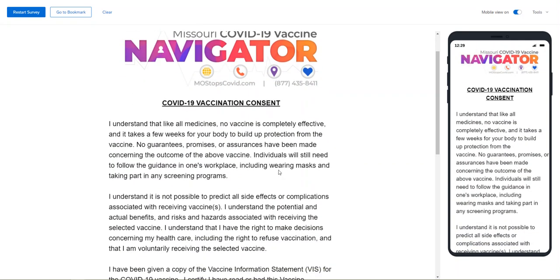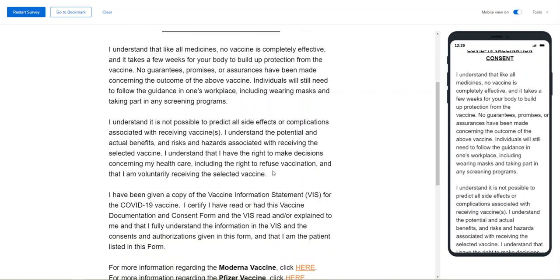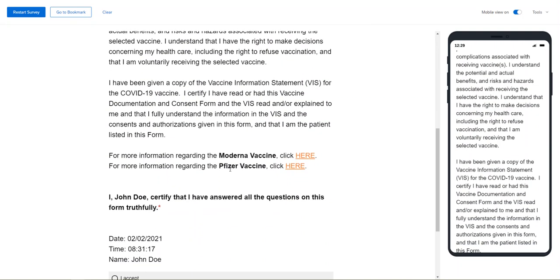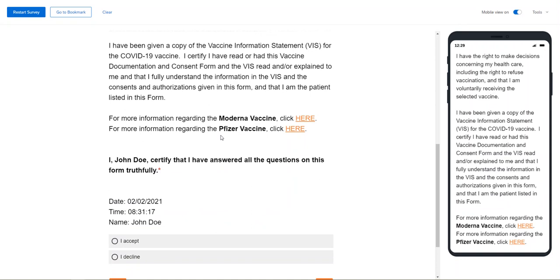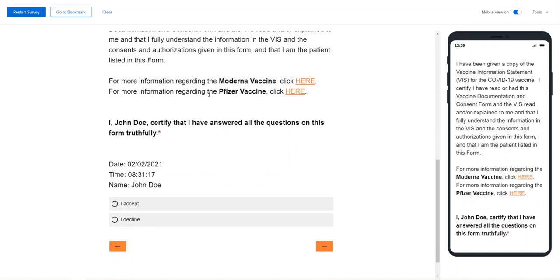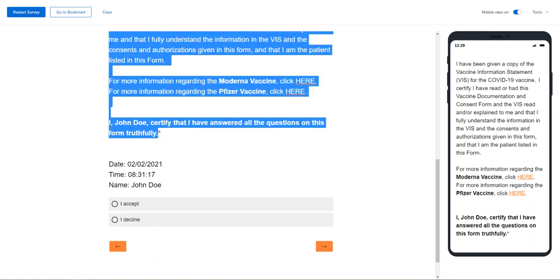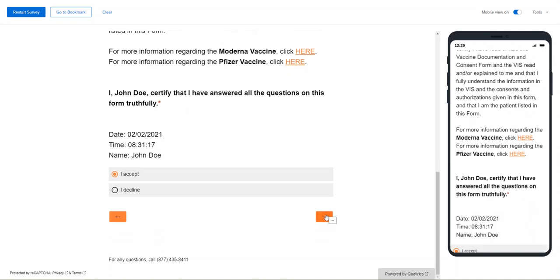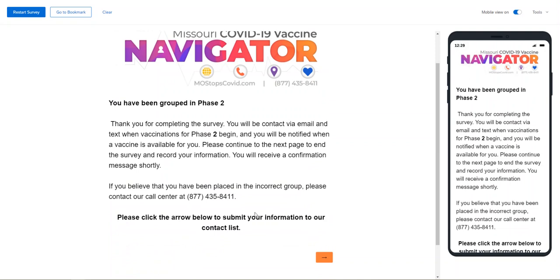And we get to the second COVID-19 specific consent form that simply states all of this information here, again with more information expressly about the Moderna and the Pfizer vaccine. Obviously, as future vaccines get approval, their information would be added as well. And then we get to the statement down here that, I, John Doe, certify that I've answered all the questions in this form truthfully. Because genuinely, with the policy we have here, we are going on the honor system with this.